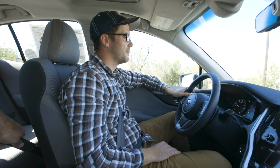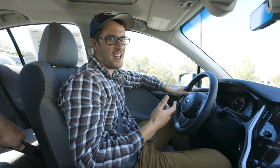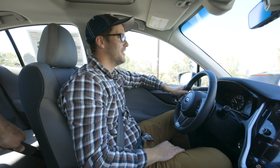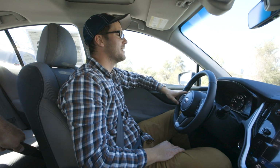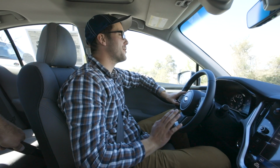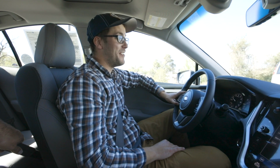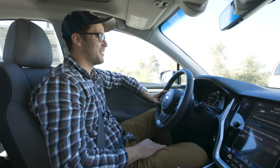Boom. I'm not touching the gas, nothing. I'm only going 5 miles an hour and my cruise control is set to 60. So this is incredible. Normally with the adaptive cruise, I know some people do it in traffic and stuff. But honestly, I would definitely use this in traffic too.